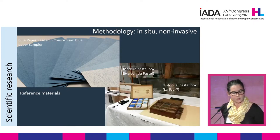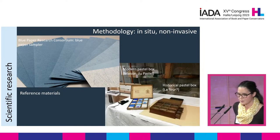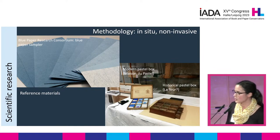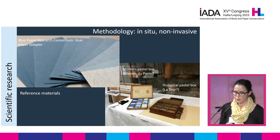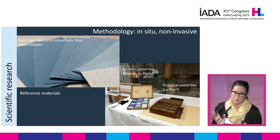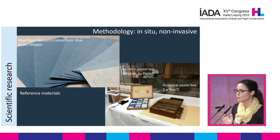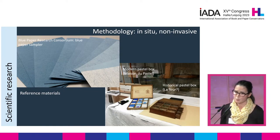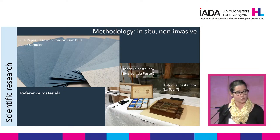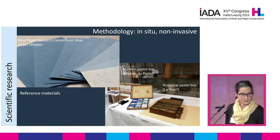And next to that, in situ, we had an actual modern pastel box that was left by the Maison du Pastel, which is a pastel maker company. I'll go back to that. And a so-called historical pastel box that was given to the museum as being from Latour. Fortunately, no pastel sticks in there, but definitely powder. So we did sample those colors. They are still under examination, so we'll see what we find.